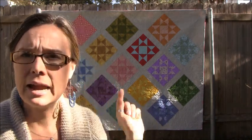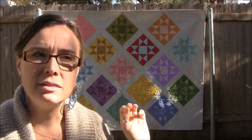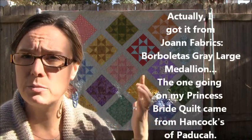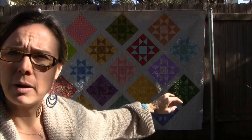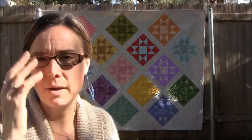And then the back I ended up finding for it, which I'll show you in just a minute, I think I found at Hancock's of Paducah, and it was perfect. It pulled colors from the front, and the gray coordinated, and you can actually see maybe a little bit. I used it for the binding, so it doesn't jump out at you. It's very subtle, but I really, really like the way it came out.